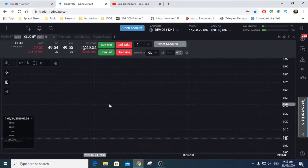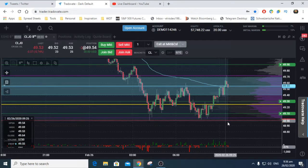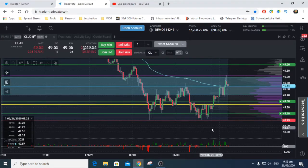The 74 trigger looked pretty good there. If it did reach 74, let's see what the high is. Yeah, 73. Not bad for an entry. Want to see what is the price action, the market reaction at that level.